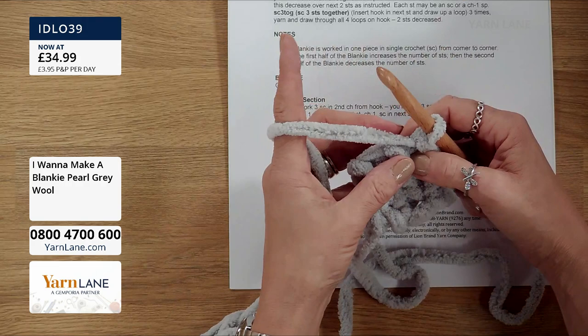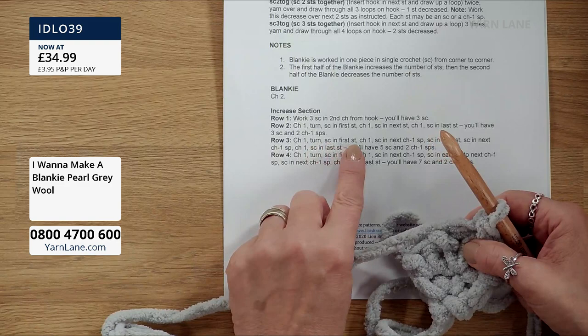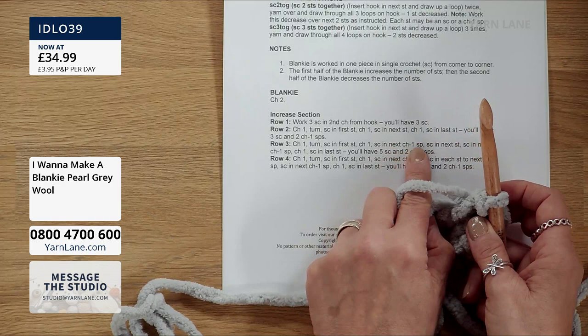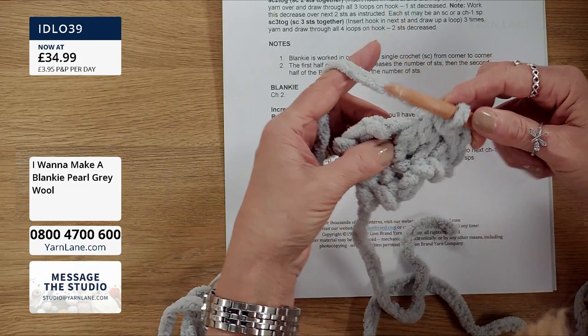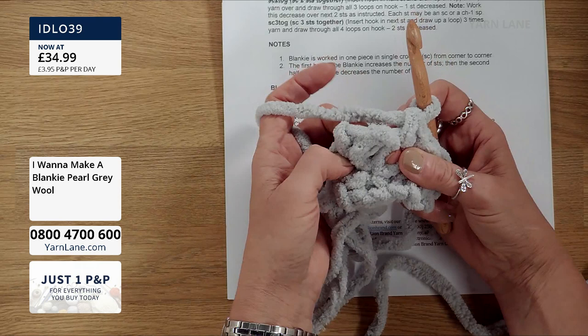And then we're just watching what it says. So we've done our chain one, we've double crocheted into the first, then chain one, then we now double crochet into the next chain space, and then it says single double crochet into the next. So we're going to do it in there: insert, yarn over, pull through, two loops on the hook, yarn over, pull through. And now we've come to that chain space.